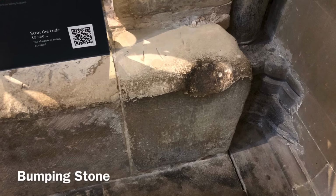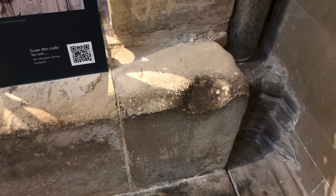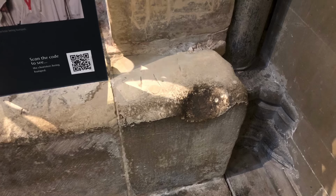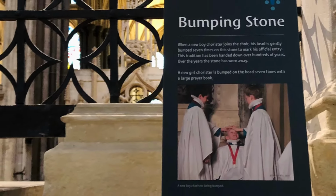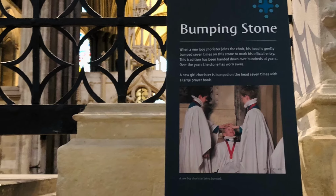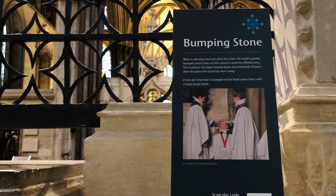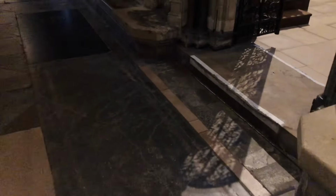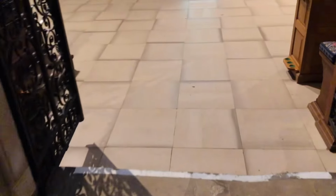Moving further down towards the south transept, we'll come across an unusual indentation in the stone adjacent to the choir. This is referred to as the bumping stone. When a new chorister joins the Salisbury Cathedral choir, in line with a long-standing tradition, his head is gently bumped against the stone 7 times in order to officially commemorate the occasion.